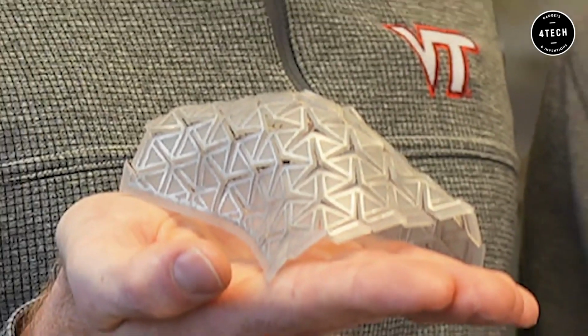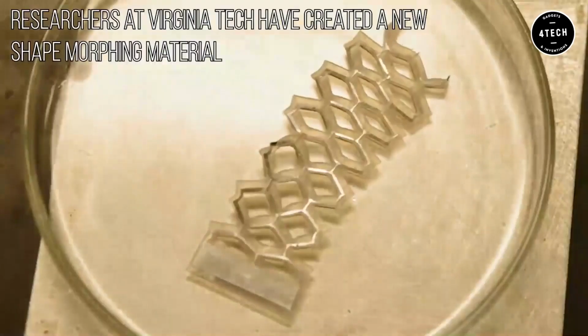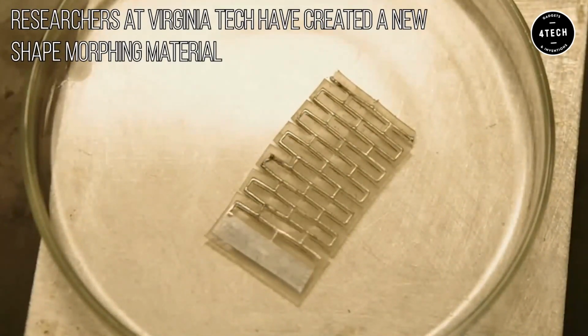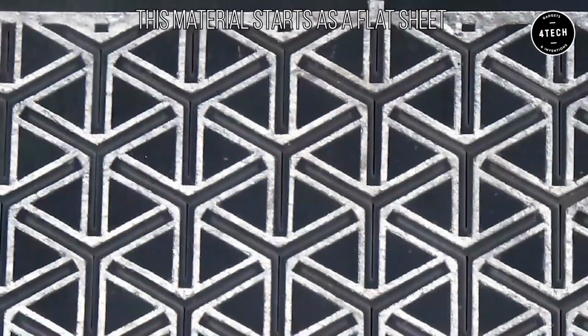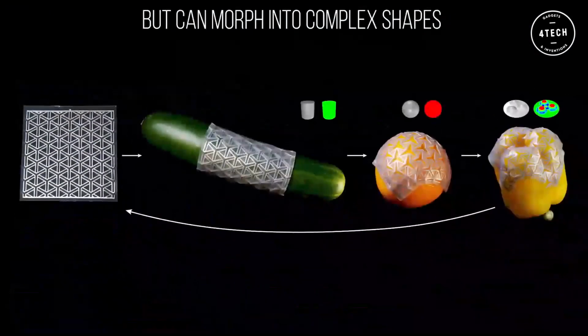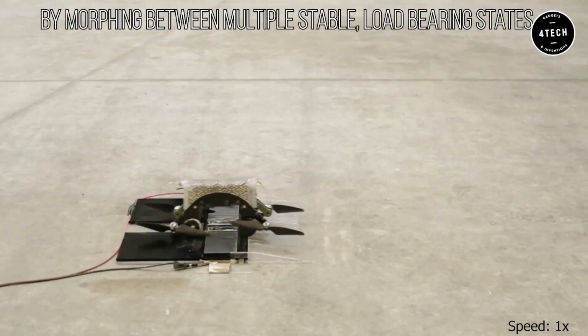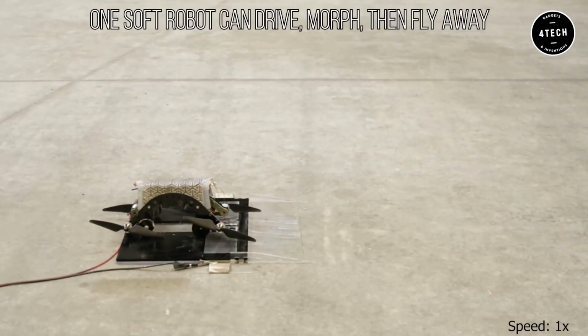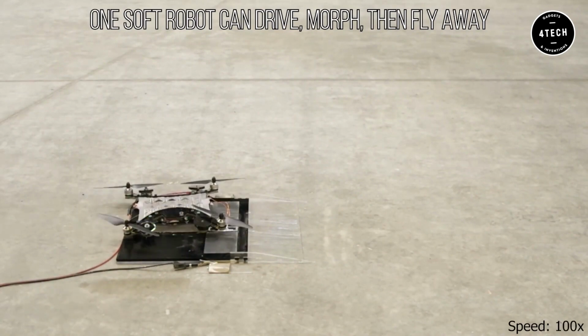The engineers at Virginia Tech have created a soft robot that can transform into any shape they need, like a land vehicle or quadcopter. The researchers used kirigami, the art of making shapes out of paper, to design an elastic material architecture for their repeating geometric patterns, which allows it to be morphed easily with no motors or pulleys necessary.